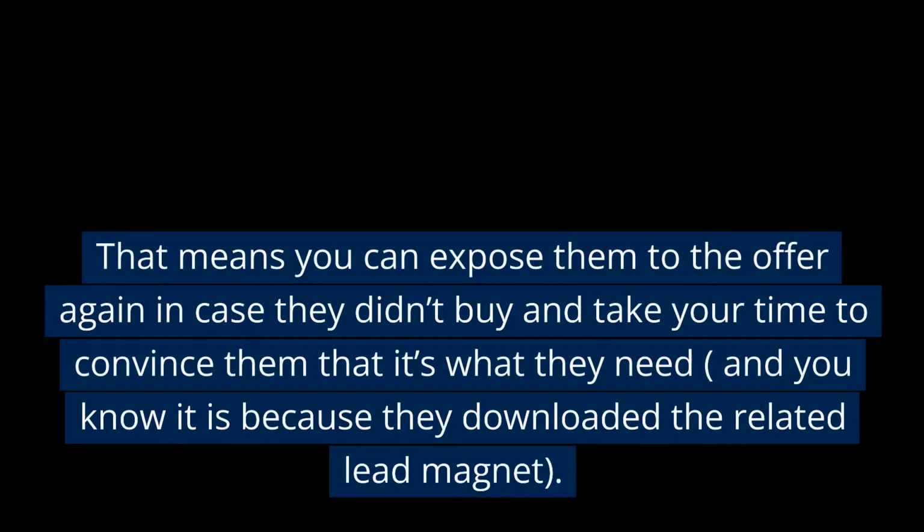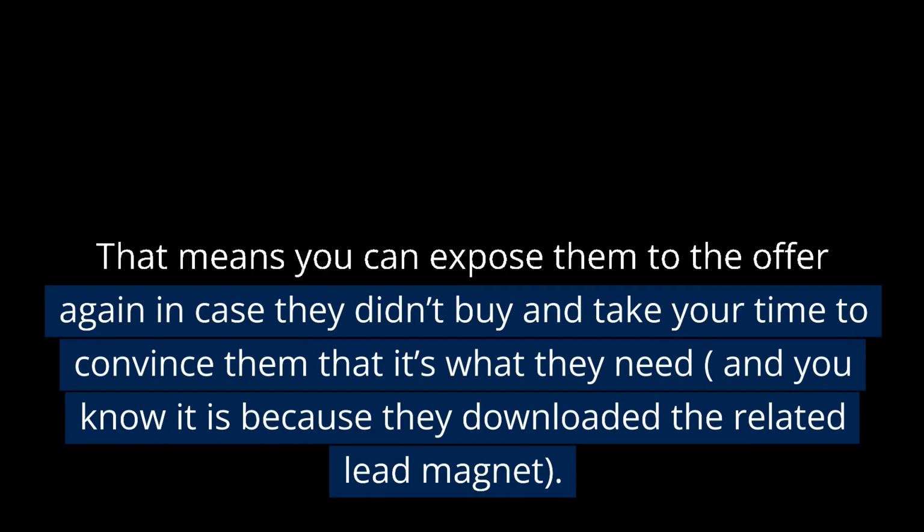That means you can expose them to the offer again in case they didn't buy, and take your time to convince them that it's what they need, and you know it is because they downloaded the related lead magnet. When you get started, I recommend to only set up a 3-part autoresponder. It's enough to know if the offer is going to convert or not. Here's how I break it down.